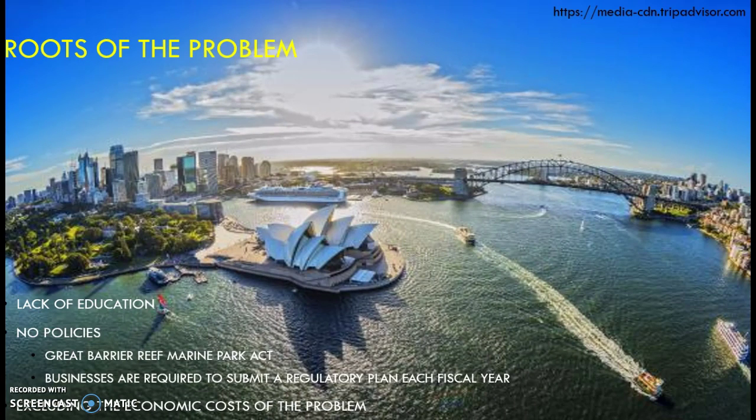Roots of the problem. There are many roots to this problem that we can discuss, but I would choose 3 of the major ones. The first one would be lack of education. There are just simply not enough people in the world who understand this problem or even know that this problem is as huge and important as it is.